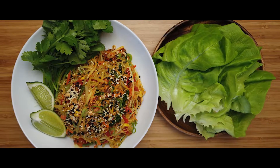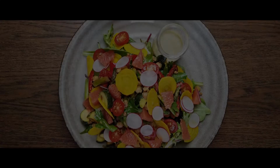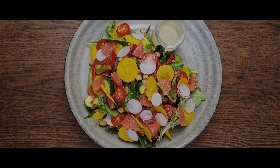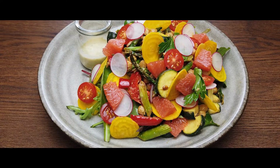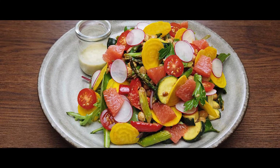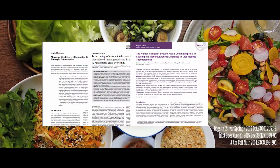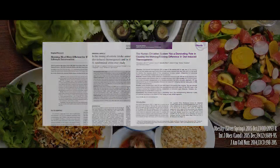Each recipe amounts to roughly around 500 calories, with a slight skew towards breakfast and lunch being higher in calories compared to dinner. The calories are intentionally designed to be front loaded in the earlier parts of the day due to the best available scientific evidence of its positive effects on weight loss.